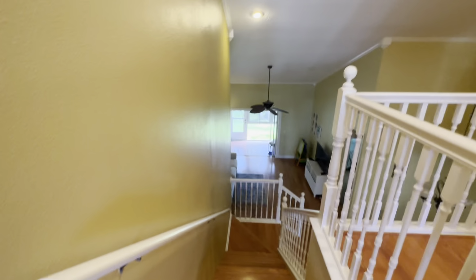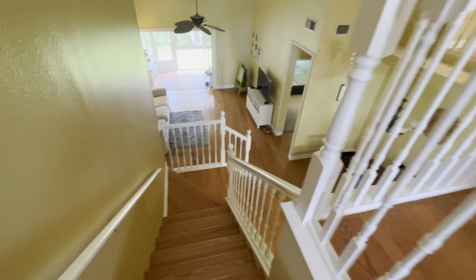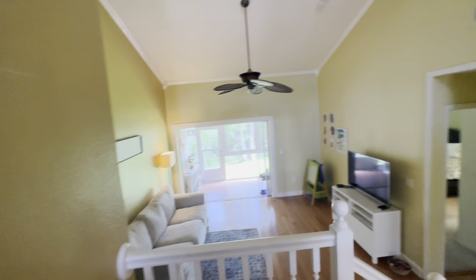Just one more walkthrough, make sure we didn't miss anything. Very nice unit.